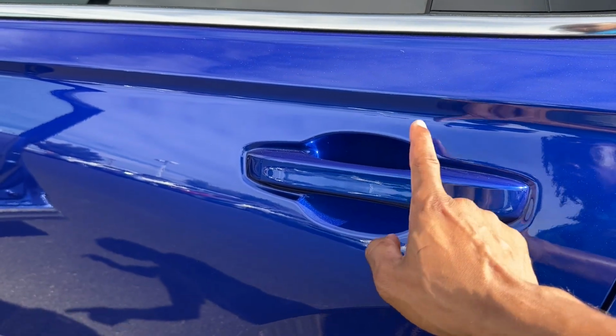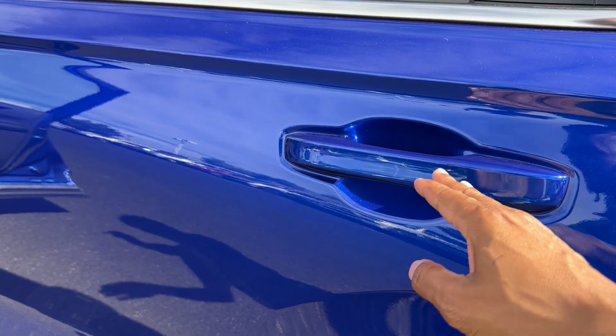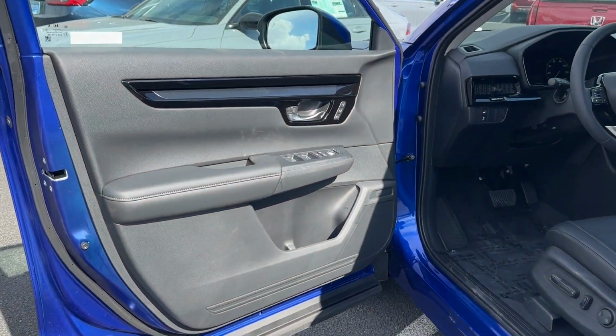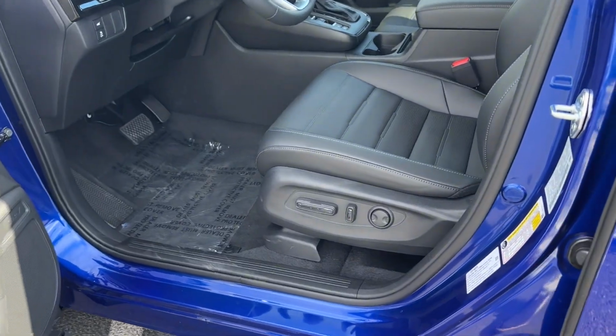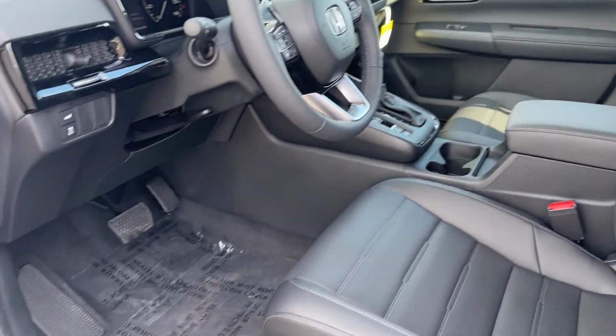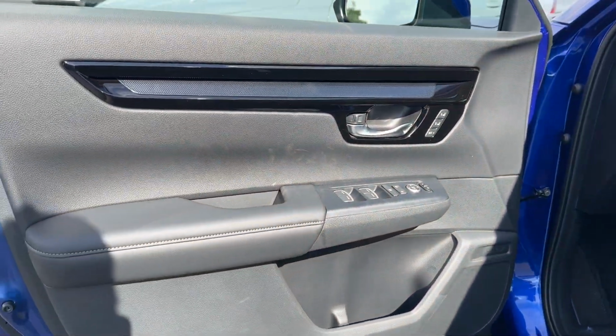That is something though that is on the RDX, and Honda just started using that on the Pilot too. So maybe we're gonna start getting that in the Honda pretty soon. So the Steel Night Pearl only comes with black interior on the EXL. So it's the only color combination you can get. Well, only interior color you can get.